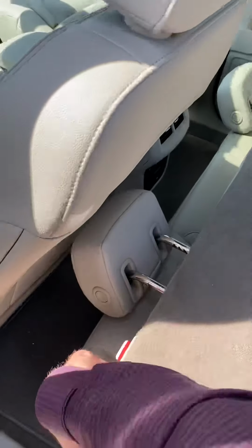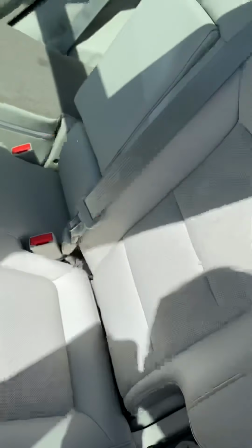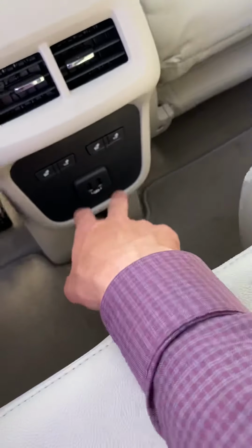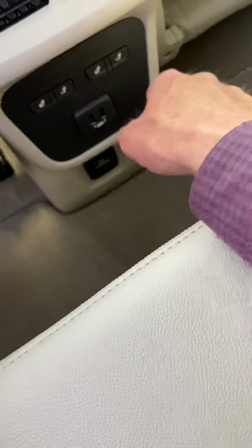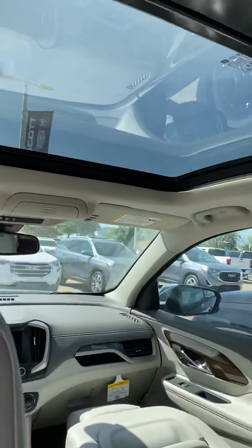Having a look in the back seat here. So again, they don't have their own climate controls, but these seats are heated in the back, and then a couple USB ports, and then a plug-in down here as well, for laptops and that sort of thing. This one has the panoramic sunroof.